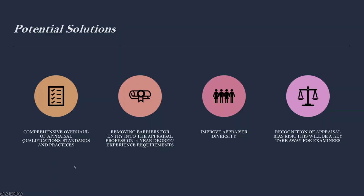And some of the potential solutions that are being looked at is this comprehensive overhaul of appraisal qualifications, standards, and practices. There will definitely be some changes to USPAP, and I think there will be major changes to appraisal qualifications. We know as an industry, we're policed by our own industry. Everything stays in our industry. The Appraisal Foundation is made up of appraisers. Our state appraisal boards are made up of appraisers. And so we've kind of been looking at it always, I think, as appraisers. And it's not a bad thing to have somebody outside look at it.